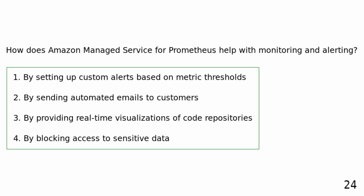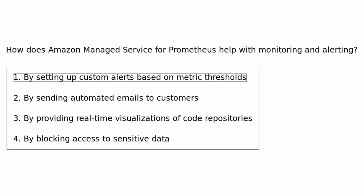How does Amazon Managed Service for Prometheus help with monitoring and alerting? By setting up custom alerts based on metric thresholds. By sending automated emails to customers. By providing real-time visualizations of code repositories. By blocking access to sensitive data. Amazon Managed Service for Prometheus helps with monitoring and alerting by allowing users to set up custom alerts based on metric thresholds.